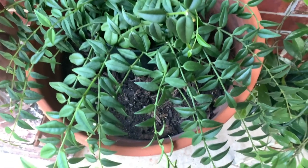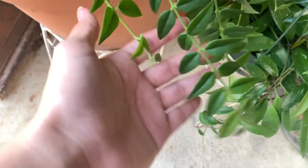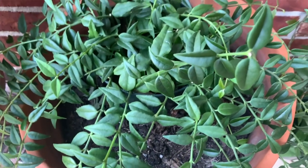I actually had this inside, but it kept producing peduncles, and then it would drop them and it would drive me nuts. So I was like, I cannot look at you anymore. So I decided to put it outside. I'm gonna keep an eye on its water level, see if maybe it could produce more peduncles for me.